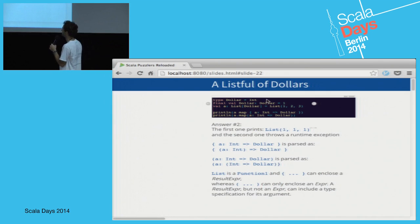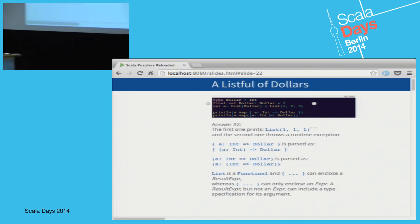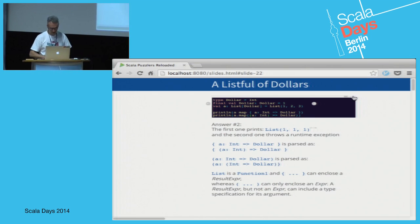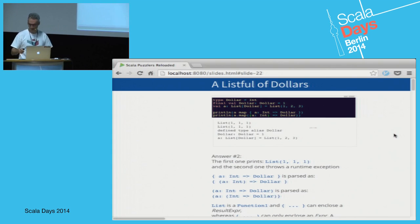So obviously, if you want to go with that, the way to fix it would be to put parens around this so that you're a little bit more specific. And now we run it. And then if we run it, ta-da! It works as expected. Okay.